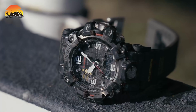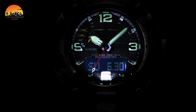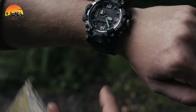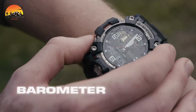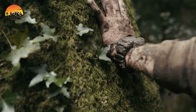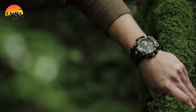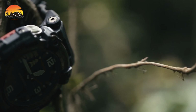The dial is easy to see outdoors, and it lights up for low-light situations. Plus, it comes with cool extras like a digital compass, barometer, altimeter, and thermometer, perfect for any adventure. Whether you're braving tough conditions or exploring nature, the G-Shock MUDMASTER GWG2000 is the watch for you.